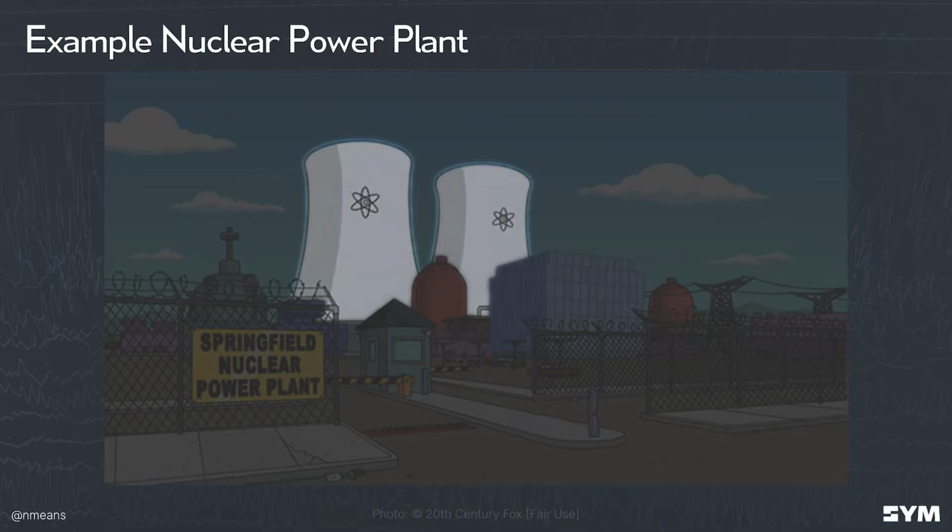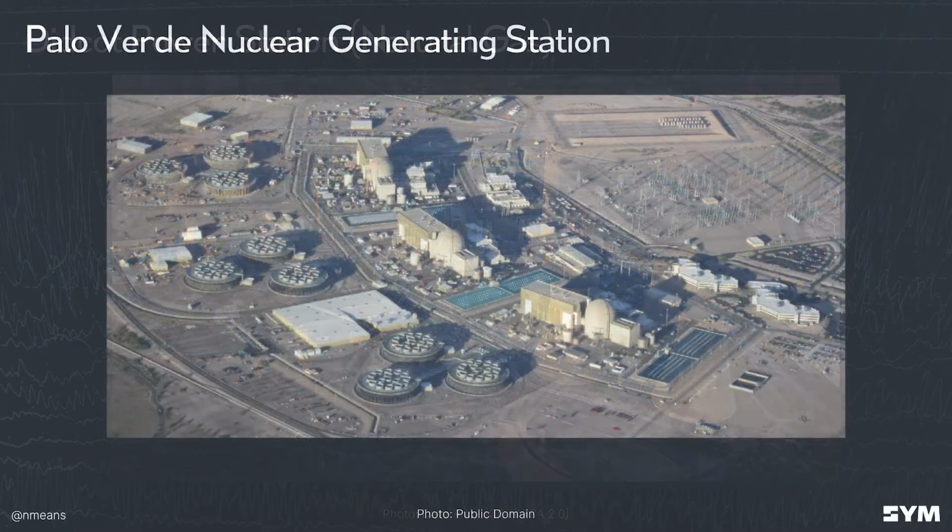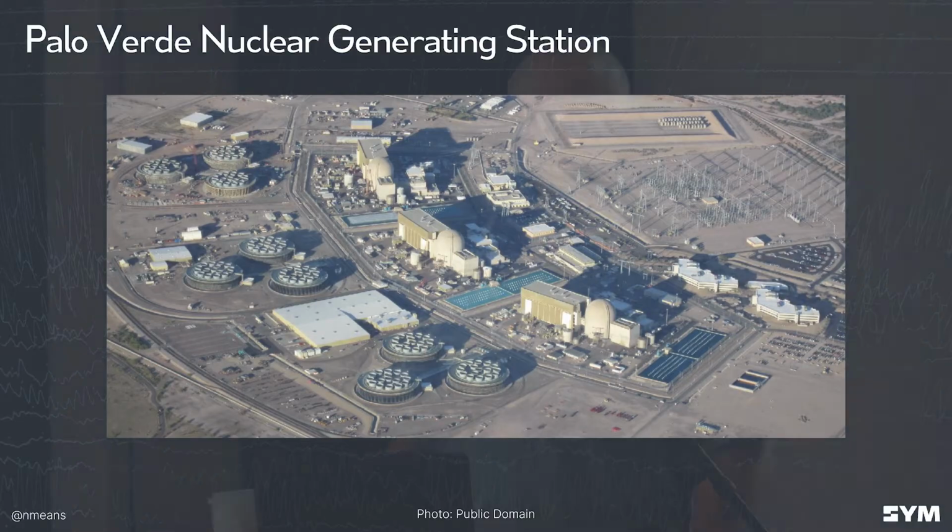Now, the funny thing about that is that there's nothing inherently nuclear about these cooling towers. Every thermal power plant needs a source of cooling, and there are plenty of non-nuclear power plants that use hyperboloid towers and plenty of nuclear plants that use other kinds of cooling, like these mechanical draft arrays.